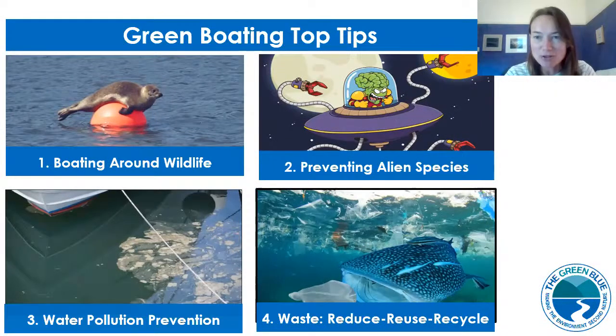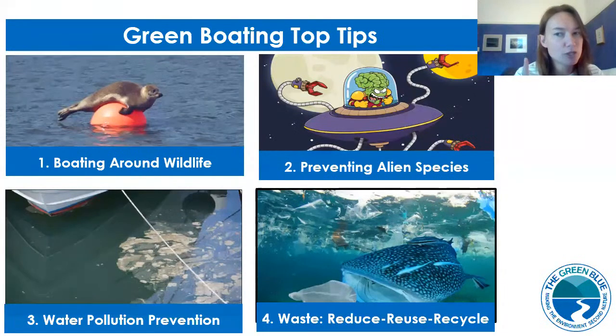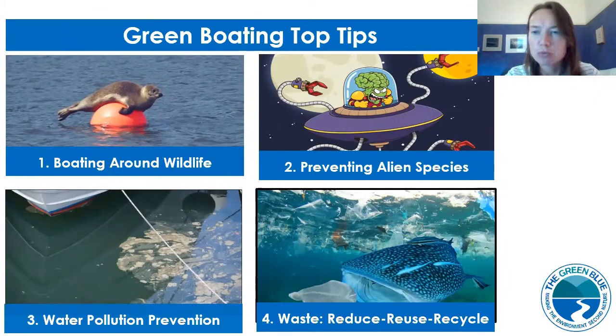I hope you've picked up lots of top tips around boating around wildlife, preventing invasive species. So check, clean, dry your boat. Boating around wildlife is PODS, so remember PODS. And then water pollution for oil. How can we prevent oil spills? What cleaning products should we be using? And then finally, how can we reduce, reuse, and recycle?